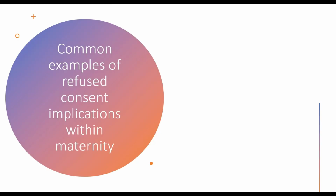I just want to get you to think about some implications on caregiving when consent is refused. These are just a few ideas that came to mind of situations where the person's decision changes the care plan significantly. And we always want to make sure that our patients feel that they are informed and can make their own decisions about their care.